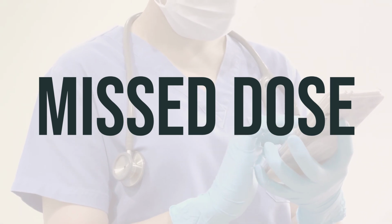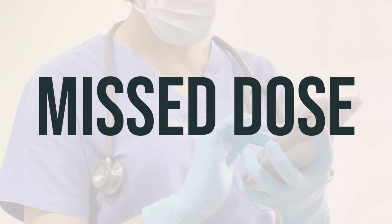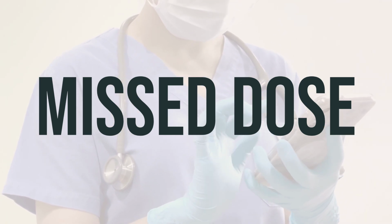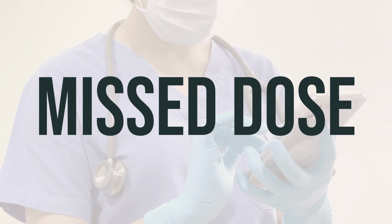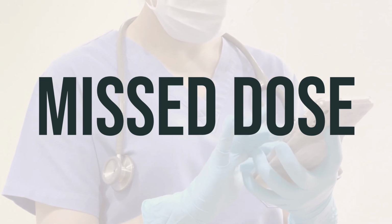If you forget to take Thera-Tabs at your scheduled time, take it as soon as you remember. If it's almost time for your next dose, just wait and take it then. Don't take an extra dose to make up for the missed one. Just stick to your regular dosing schedule. Thera-Tabs can be taken with or without food, but it's best to take them at the same time every day to help you remember.